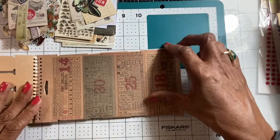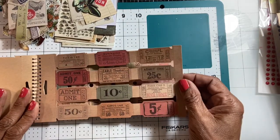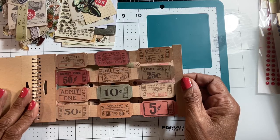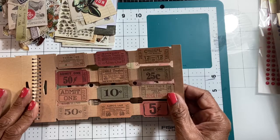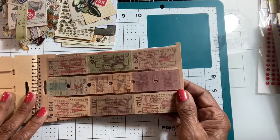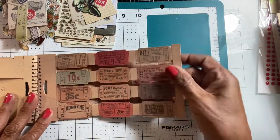So they got big ones, more little ones, to the Earl Theater in Allentown, Pennsylvania. I wonder if anybody knows, is there really an Earl Theater in Allentown, Pennsylvania? Paris. You got some more tickets, train tickets, little tickets to a fair.